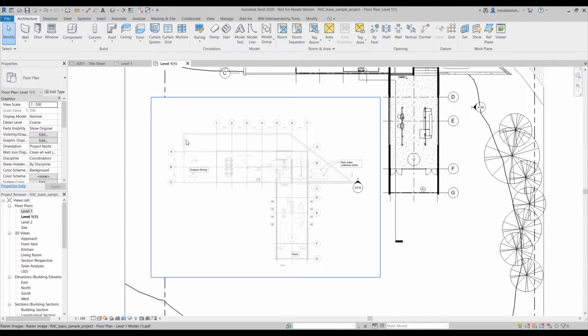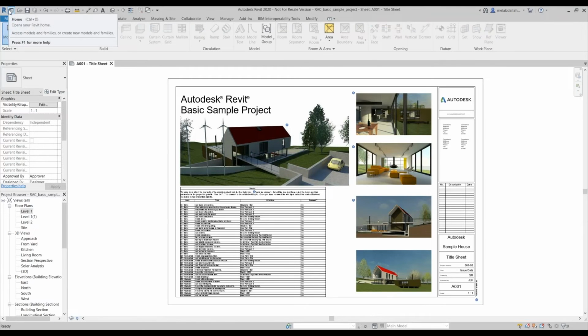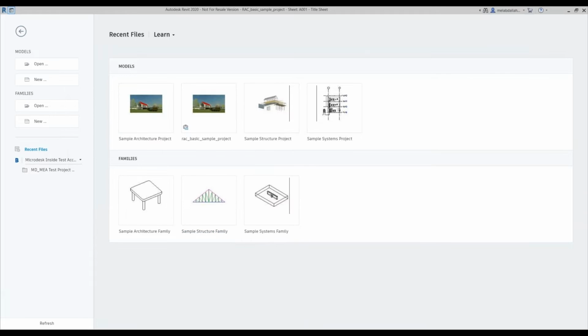You can go to Revit Home either by closing all the projects you have open or by clicking on this icon on the top. This is my Revit Home. And previously, if we wanted to access BIM 360 projects, we had to go through the open command. And we had the BIM 360 logo or icon right here. Now, you can notice in 2020 it disappeared because Autodesk wants us to access all the projects from here.